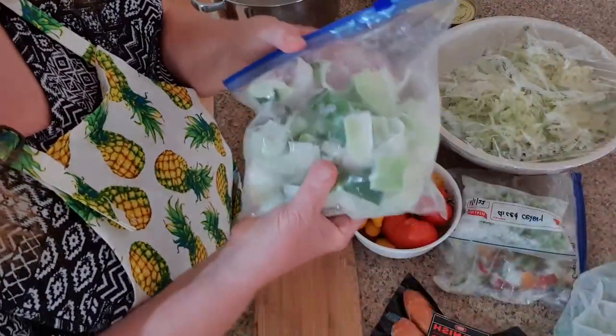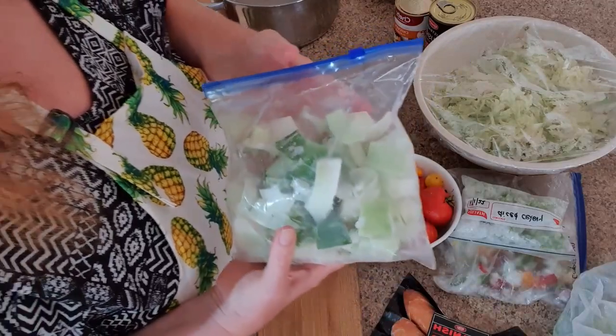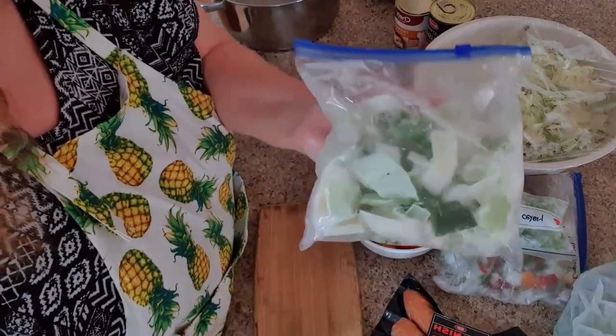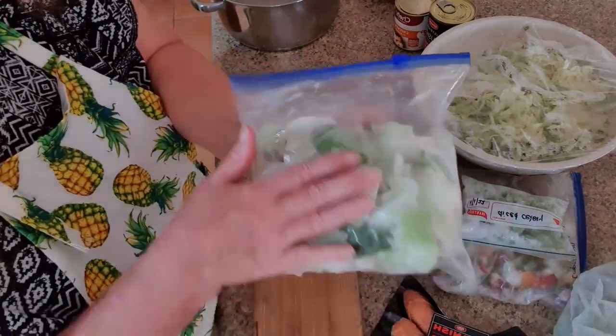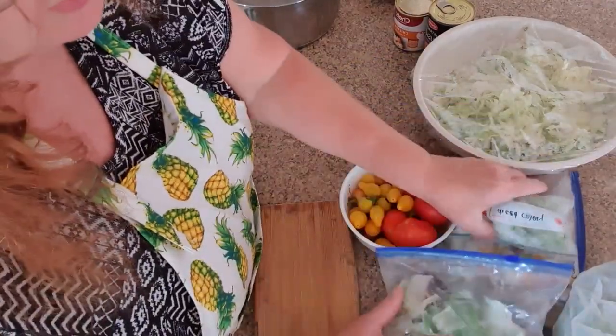I've got some leeks. You may have seen the video where I harvested my leeks last year. I have got bags of leeks, bags this size. I've probably got about 20, maybe even 30 bags in the freezer. So we definitely need to get through some of those.